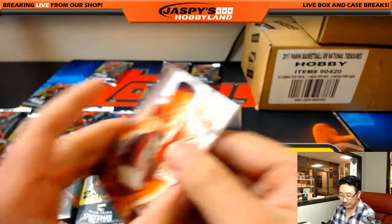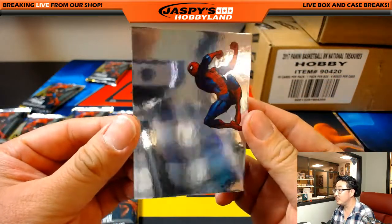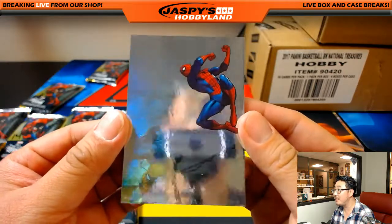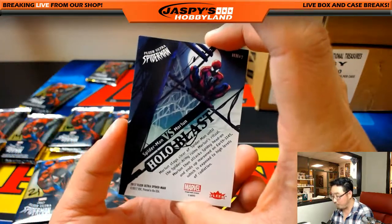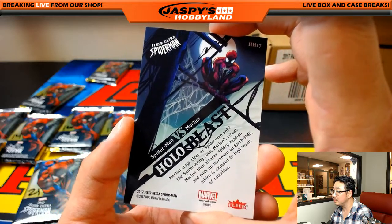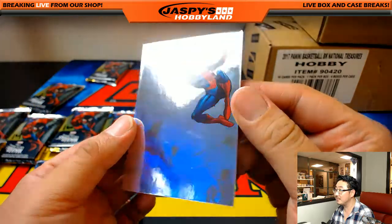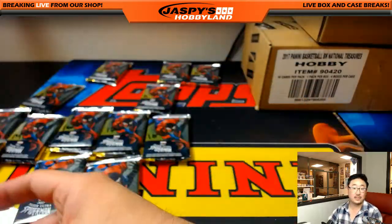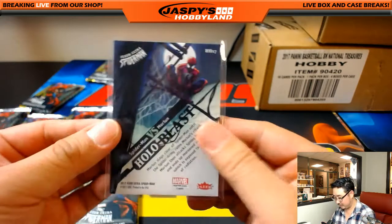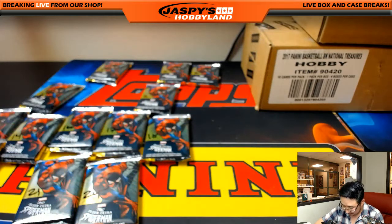J. Jonah Jameson. Nice, with Spider-Man. I don't know who he's fighting back there. But nice. Oh, versus Morlun. There it is. Nice. That's pretty cool. Nice Holo Blast for Jeff.